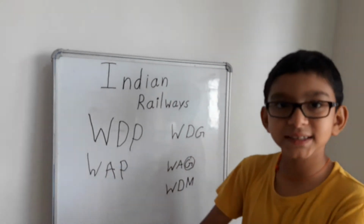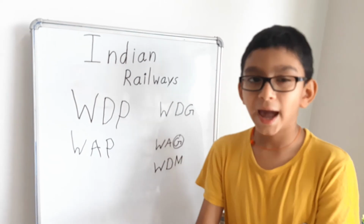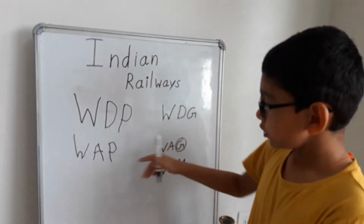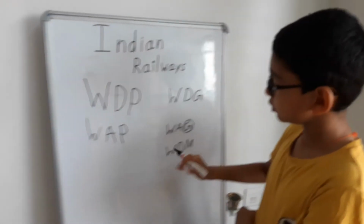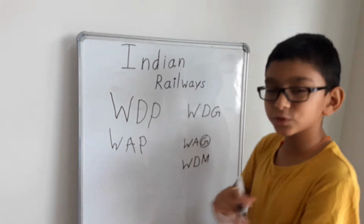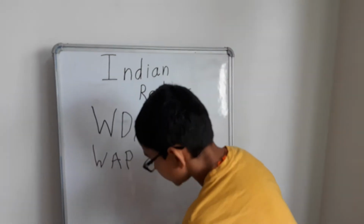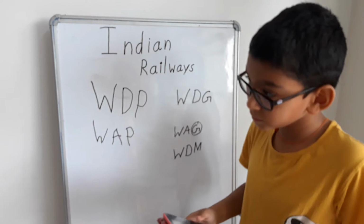But there is one more exception, which is probably WDM. M means mixed type. Mixed type means it hauls both goods and passengers. But we are not focusing on this, so if you focus on only these four, you will get it completely. Just WDM, I just added it for your understanding. Now let me show you the pictures of these locomotives.